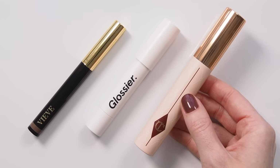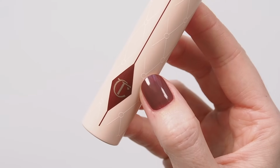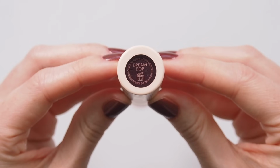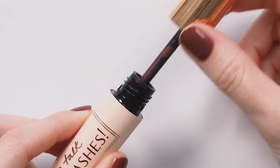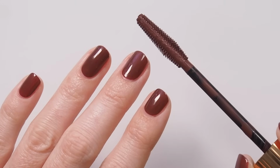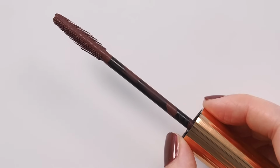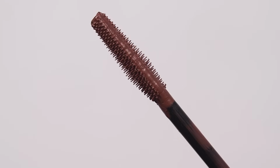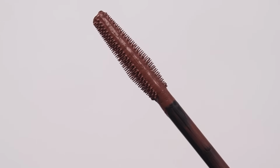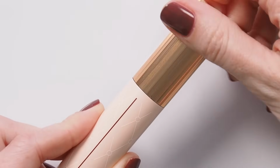Revisiting an old flame in a new shade, Charlotte Tilbury Pillow Talk Push-Up Lashes Mascara is a 2020 and 2021 favourites throwback, but Berry Brown Dream Pop will probably be in this year's favourites. Such a gorgeous shade. Brown mascaras are often not as voluminous as the exact same product in black. The formula just seems different, not just the colour, but that only makes this one better. It's more wearable than the intense original for such a pretty, fluttery look.